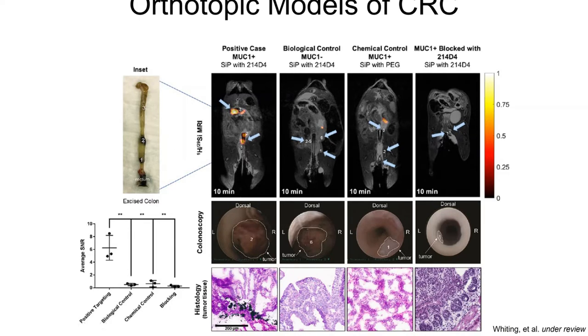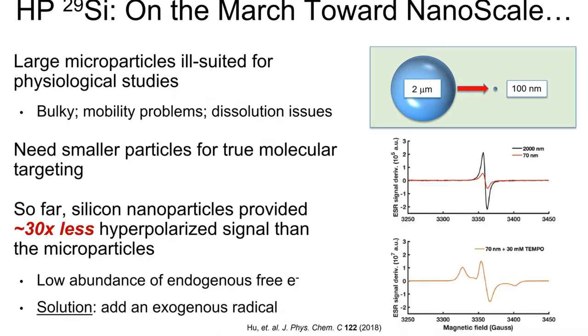You can harvest the lower intestinal tract, which we have a picture of here. I guess better after lunch than before. And we can also do histology on this to basically see where the particles are versus where they're not. And basically, we can see signal where we expect it. So that is promising for future development, so to speak.